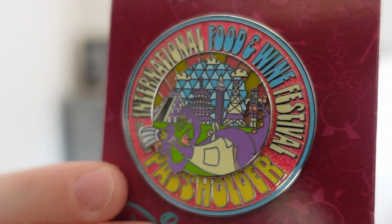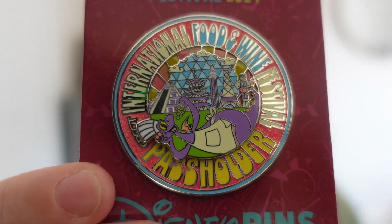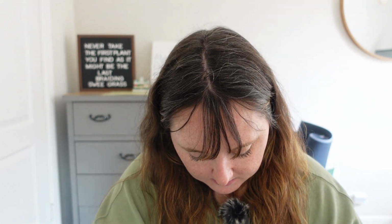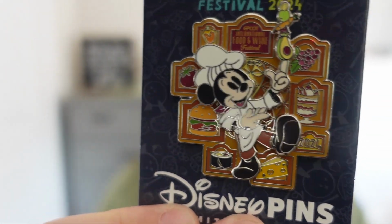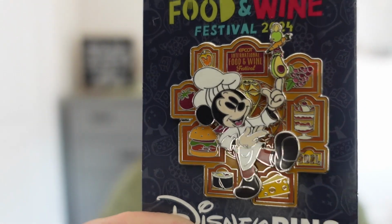Then I got the other pass holder pin, which is Figment. I'm not a huge Figment collector, but since I am a pass holder this year, I have to get all of the pass holder pins that I can. Then I did get just the regular Epcot Food and Wine Festival pin, Chef Mickey, so he kind of matches the bowl that I got. There were a couple different options for this Food and Wine Festival.